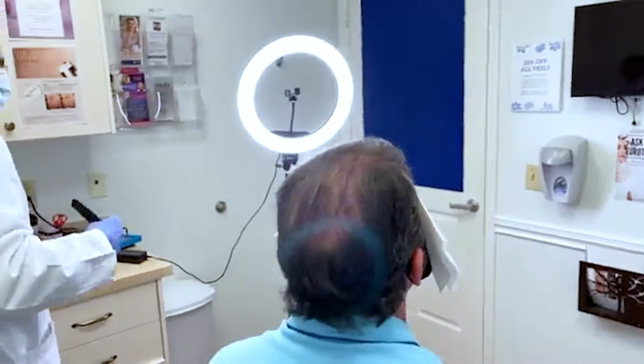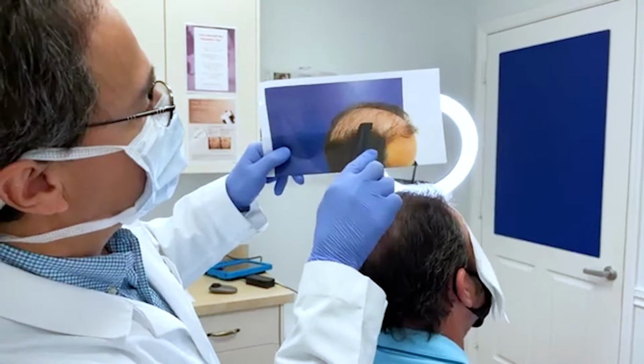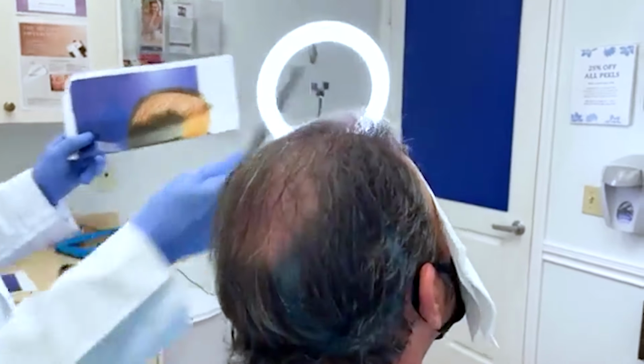This is another view from the side here. You can see here, this is his right side. If you look like that, you can see how he's got really no hair there. And here, after 7 months, it's all filled in. Okay, so let's go to the front there.